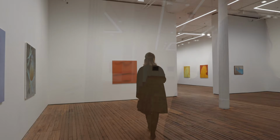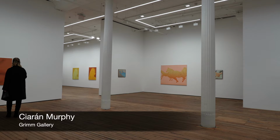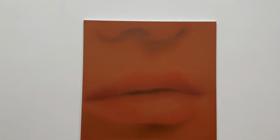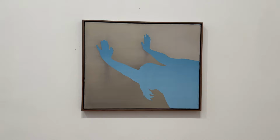This is an exhibit of works by the Irish artist Kieran Murphy, who's had a number of shows with Grimm Gallery, although this is his first solo show at their Tribeca location. Murphy's paintings are all about the concept of image making and how when you create a painting, you're capturing so much more than just a reproduction of an object. You're capturing atmosphere and sensation.